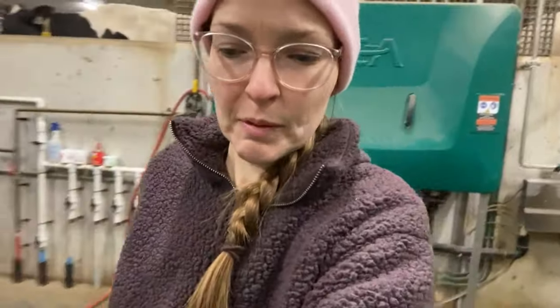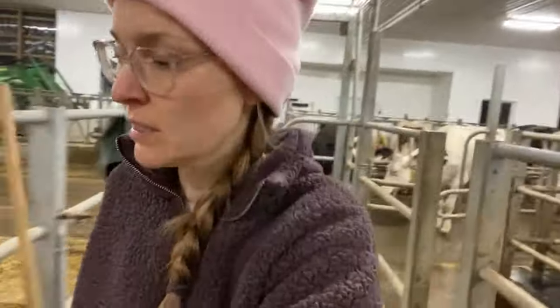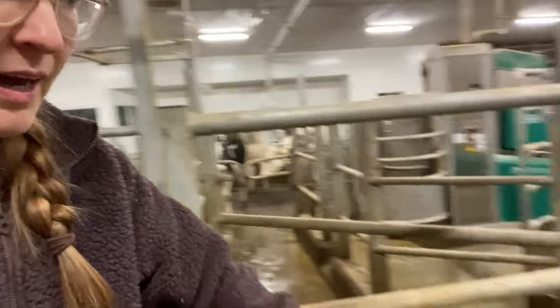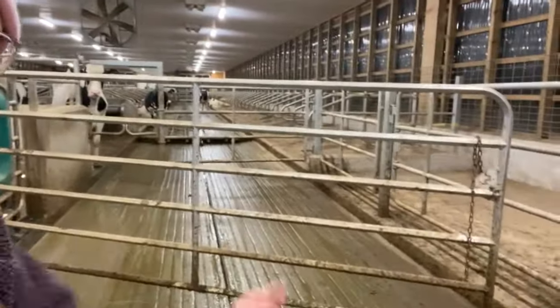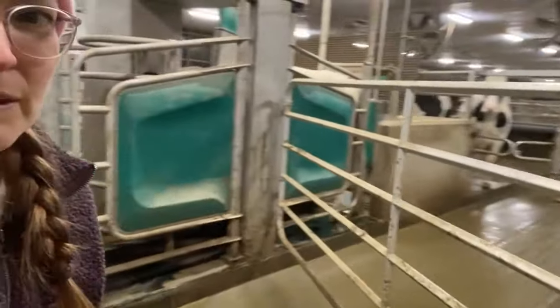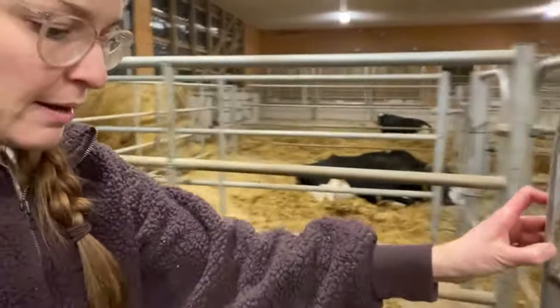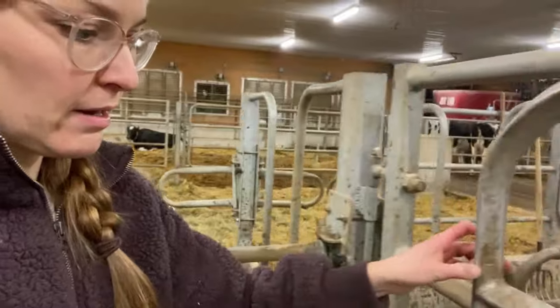So I have just about finished my chores in the barn. I just have to go latch up a gate that I unlatched while getting that cow in the robot. We have a gate here that we can kind of close off this robot, this fetch cow section, if the cow keeps dodging the robot, and she did that once, so I just used the gate to help guide her into the robot.